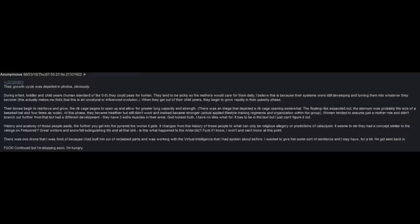When they get out of their child years, they begin to grow rapidly in their puberty phase. Their bones begin to reinforce and grow. The rib cage begins to open up and allow for greater lung capacity and strength. There was an image that depicted a rib cage opening somewhat. The floating ribs expanded out. The sternum was probably the size of a baseball bat and 4 times as wide.